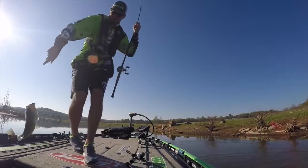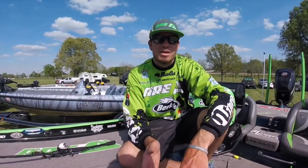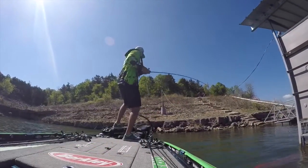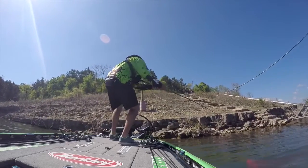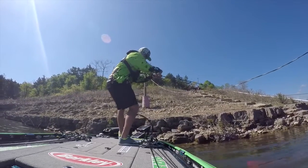The second day, we went over to Bull Shoals, and I was able to catch about 16 pounds over there. I caught them on a combination of a swim bait again, and then I also caught a few sight fishing. When I'm sight fishing, there are really two key presentations that I'll throw. One is the Texas rig, the second one is a drop shot.